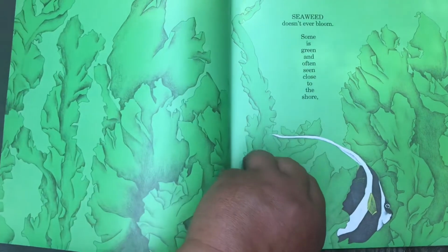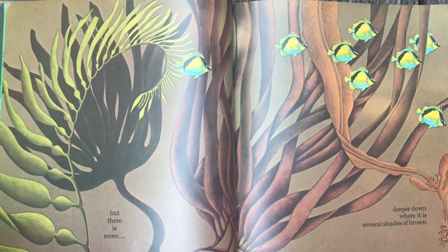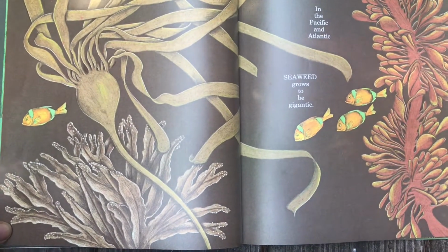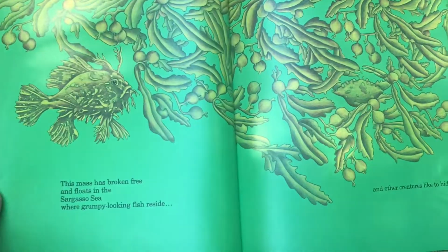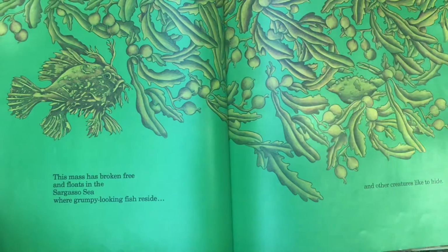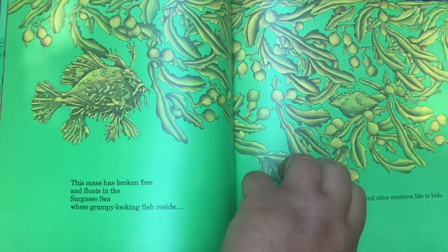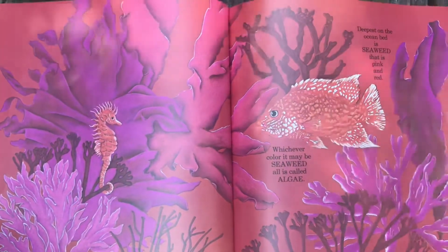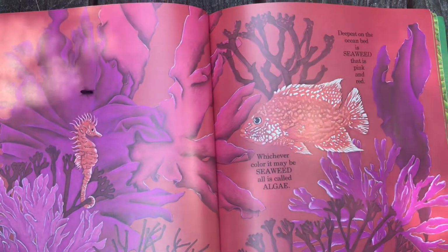Seaweed doesn't ever bloom. Some is green and often seen close to the shore. But there is more deeper down, where it is several shades of brown. And in the Pacific and Atlantic, seaweed grows to be gigantic. This mass has broken free and floats in the Sargasso Sea, where grumpy-looking fish reside, and other creatures like to hide. Deepest on the ocean bed is seaweed that is pink and red. Whichever color it may be, all seaweed is called algae.